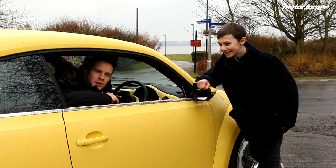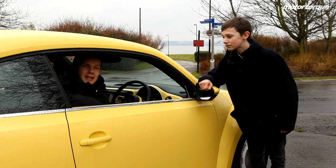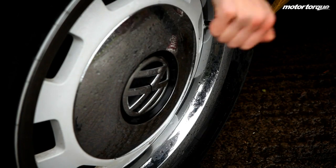So VW have kept the classic Beetle retro feel with the car. However, they say they've made it a little bit more muscular in its design. And I think that's visible by these flared arches and classic VW trims.